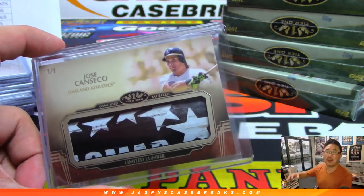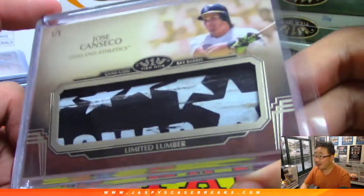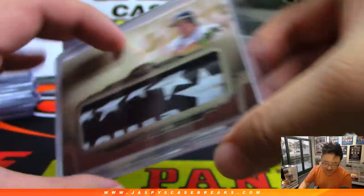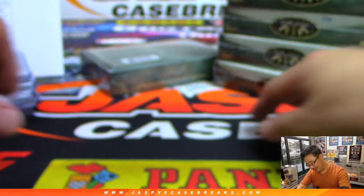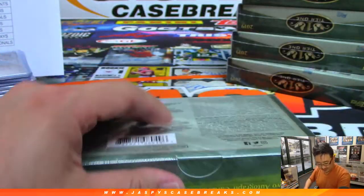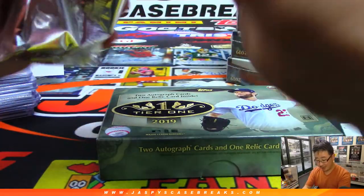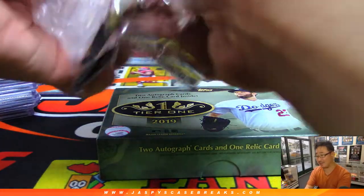Chris, all aboard the Big Hit Express. Whoop whoop. I love that you can see the scuff marks on there too. Ooh. All right. It's cool, right? The bat barrels are always cool. Bat knobs, bat barrels, always sick.